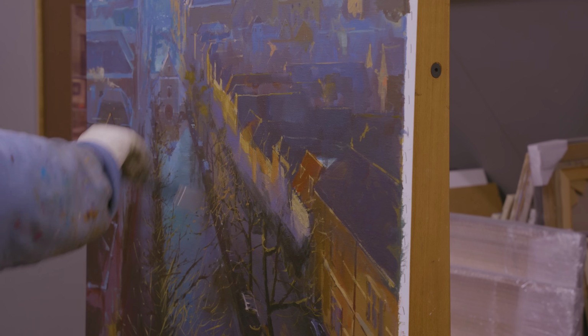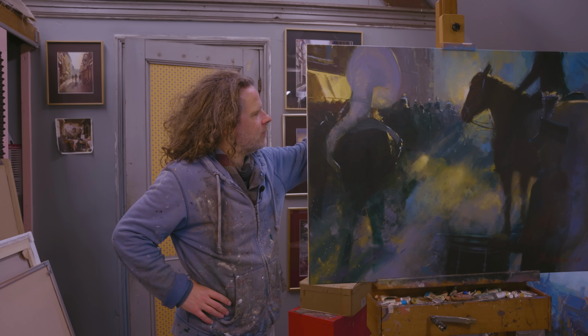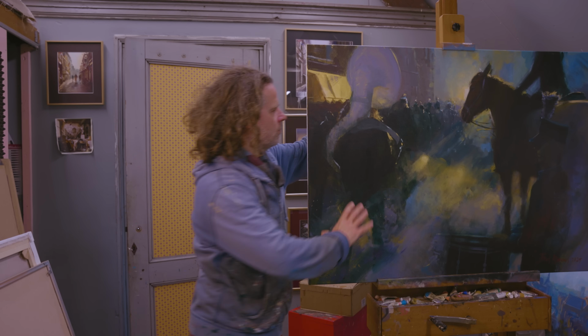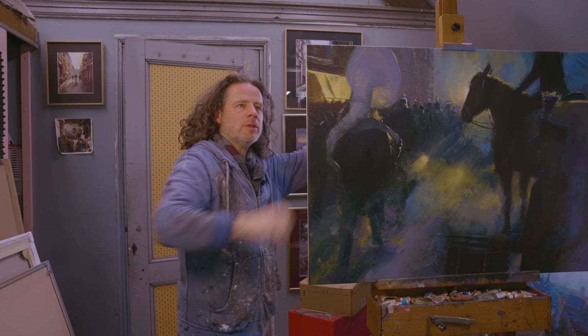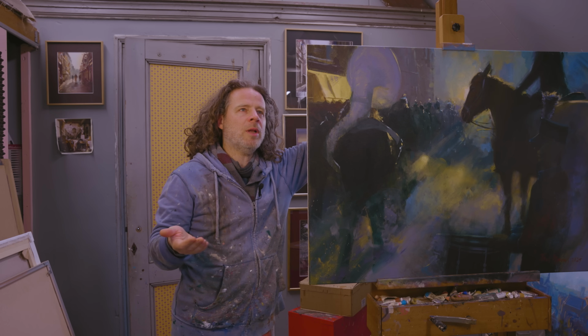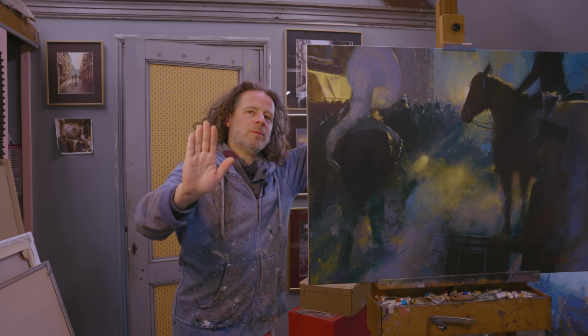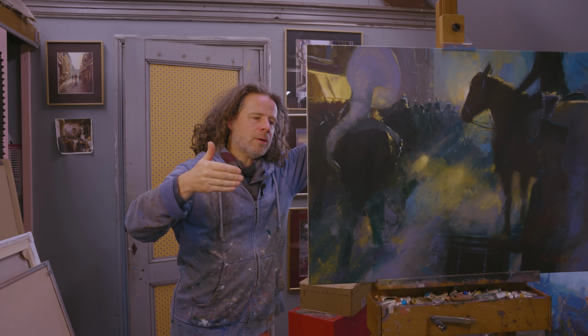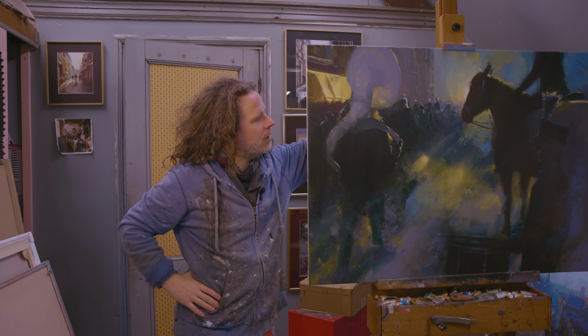Yeah, I think now the painting is the way I wanted to have it. This went fast, this was okay, and then I needed that horse in the foreground. I needed to make it darker because it was actually too light, and then I pushed it too much to the background. And when you make it darker, you put it more towards the front, and that's what I needed.